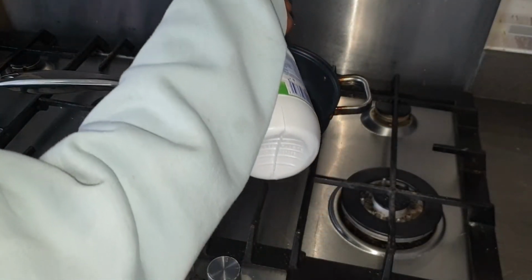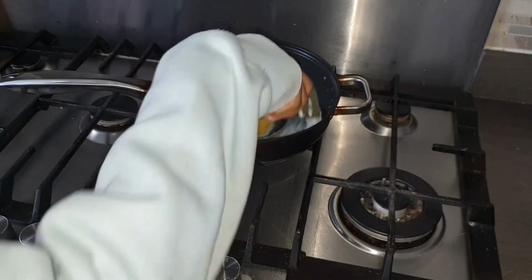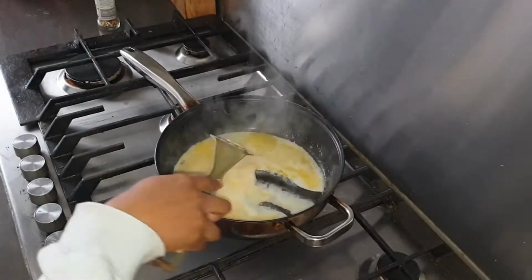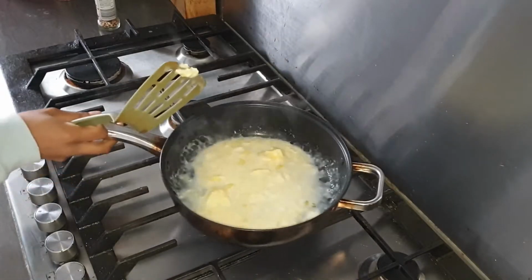So I then added in a couple tablespoons of milk. That was probably a bit too much milk considering how watery the eggs are, but it's okay. And stir it up, and I do always mix my eggs and my milk in the pan because, again, I don't want to do extra washing up, so yeah.